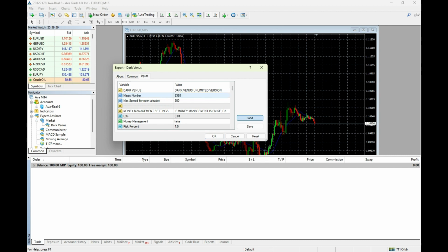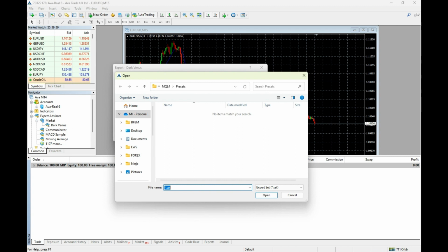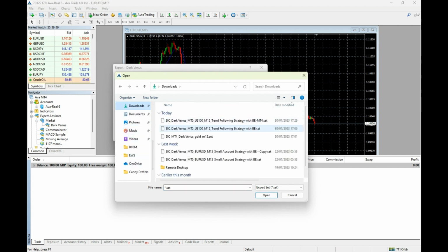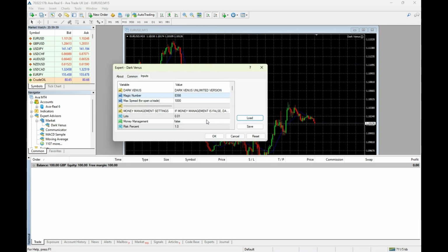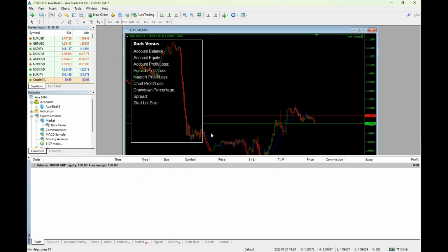So what I want to do is load in my settings, which is where the set file comes in. So if I go to my downloads folder, that should be there, and you can see it there. So if I open that up and click OK, that should have applied that set file. Okay, so auto trading switched on there. We've got a little green smiley face here, so that's trading now live with my £100. So we'll see how that goes.